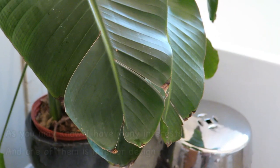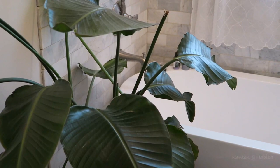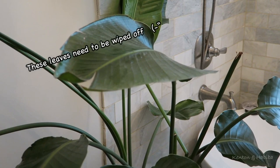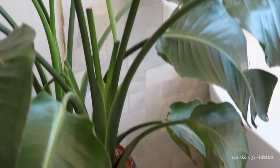So I also have a big plant here, and I'll just move back so you can see. I love to bring the outdoors in because I just think it's so glamorous, and it just makes the home come alive. So this plant does really well in here because of the humidity. It grows really well, very low maintenance.